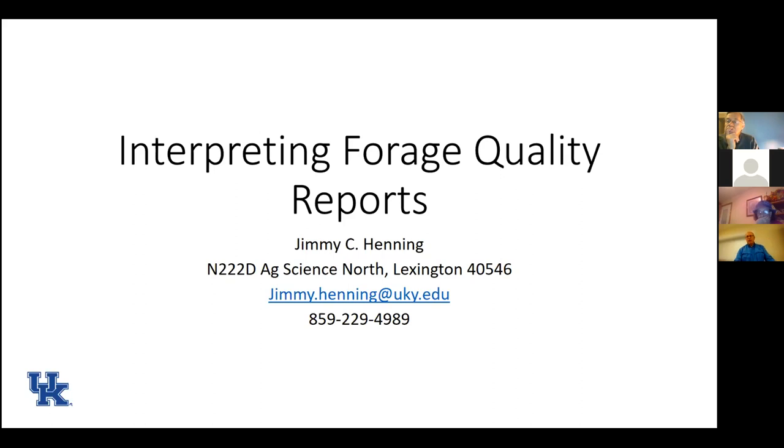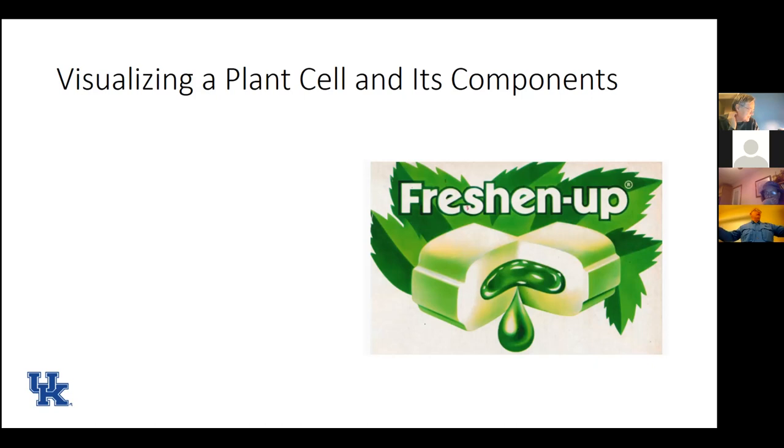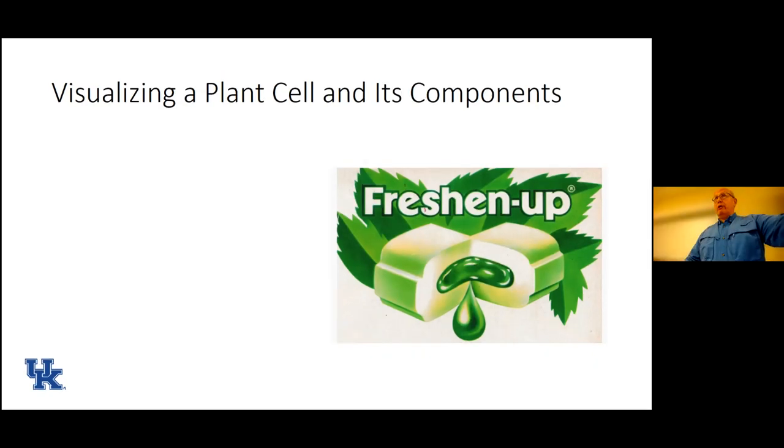So let's talk about interpreting forage quality reports, and let's see if I can make this go now. I was thinking about class at UK, when it went back to class, we had us do what we call hybrid things, which means I've got people online and I got people in front of me. And it was always a trip to get everything working, right? The people in the room could hear me talk, but oftentimes the company could not. So I was trying to get this to actually advance.